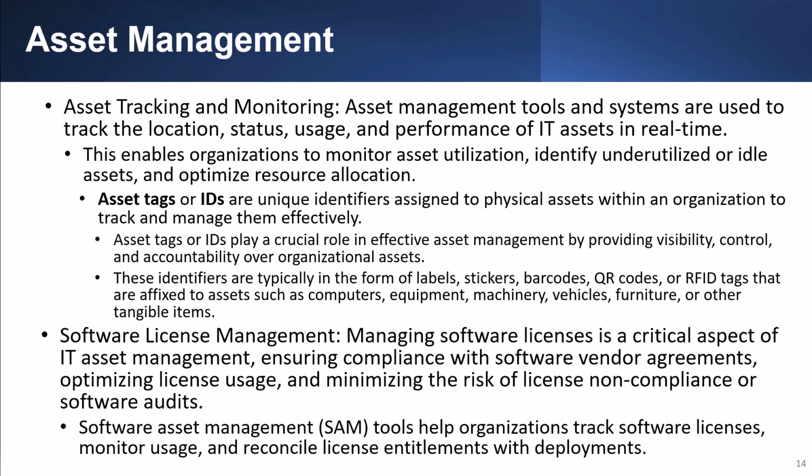Asset management tools and systems are used to track the location, status, usage, and performance of IT assets in real time. This enables organizations to monitor asset utilization, identify underutilized or idle assets, and optimize resource allocation.